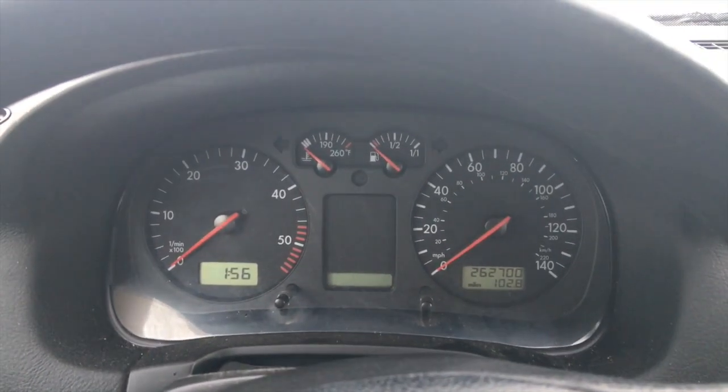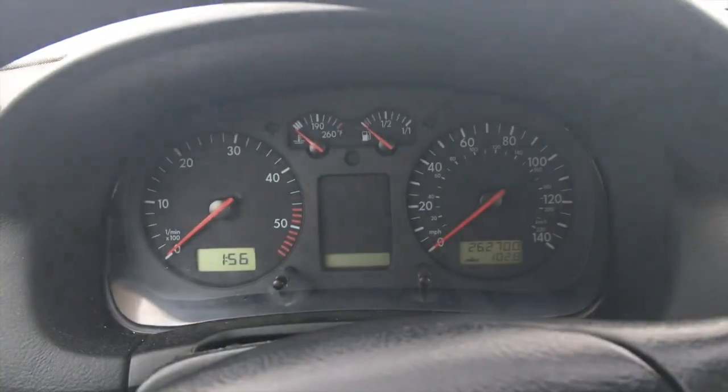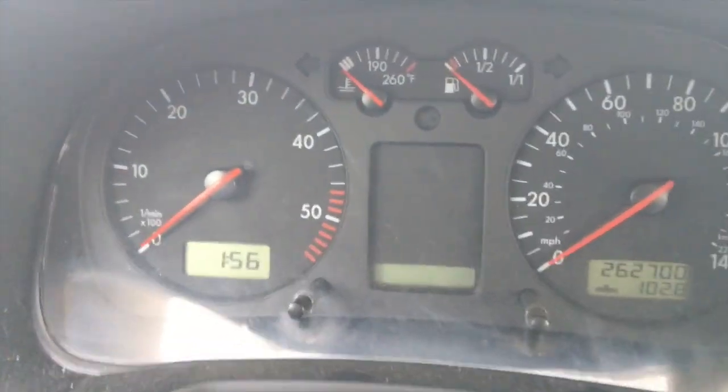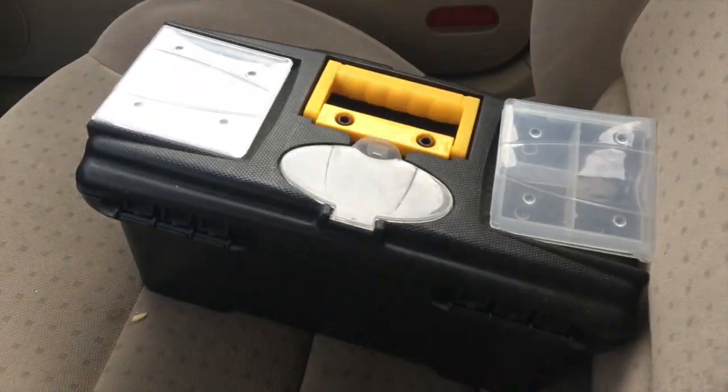So after that, I didn't drive it. After I got it home after having the code read and stuff. I don't know if it's gonna start, but it's cold and frosty out, so we're gonna try it, see what happens. And then I'm gonna check under this. I might have to go back up and get some tools. Oh, just kidding, my tools are right there.